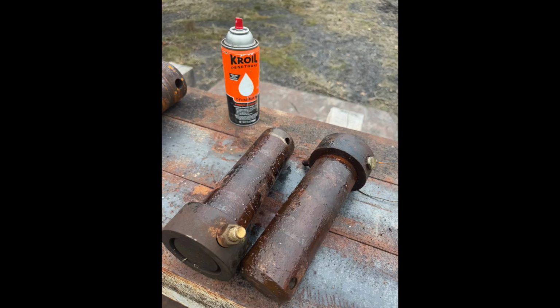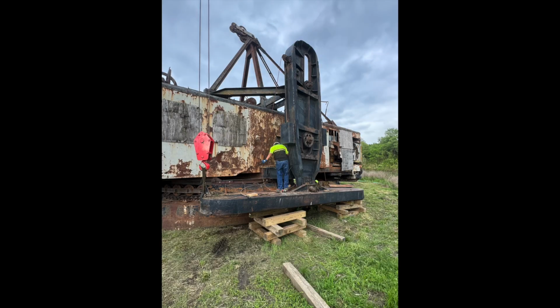There's some more, and there's the penetrating oil that they used to get those out. Those are the pins at the bottom of the boom. Okay, so they would be at the boom, because they were taking the boom off. And there's them working on it, trying to take it apart, trying to get the shoes off. Got the shoes on the platforms there, crimped up.